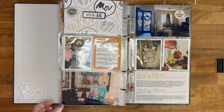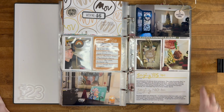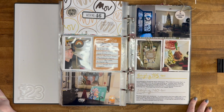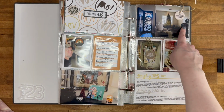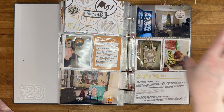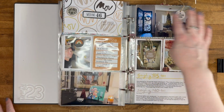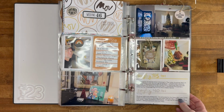Week 46 is right before Thanksgiving, but we were decorating for Christmas because we wanted to have Christmas up when we got back from Thanksgiving. So that's what we were doing here, and just showing the room decorated. We collect an ornament from all of our different vacations, and then we decorate our tree with all of the ornaments, and I write the year on it. So as we're pulling out the ornament, we have the year and where we went on vacation. So it's pretty fun to go back and look through all of those.